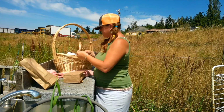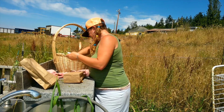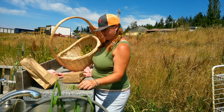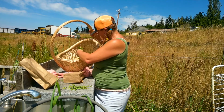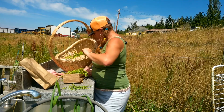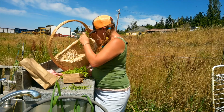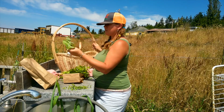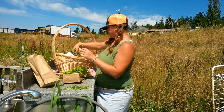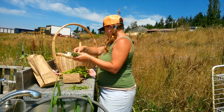I've got some oregano here. I'm going to just kind of separate out from my basket. This basket has a bunch of stuff going in it, so what I'm going to do here is on the countertop, I'm going to just separate. I've got lemon balm, and I've got some oregano, and I'm just going to kind of separate these out here. Oh, there's another piece of apple mint. That'll go in the bag here. And then I've got some beautiful rosemary here. That'll go in its own separate bag.